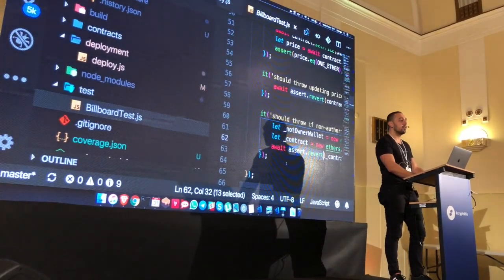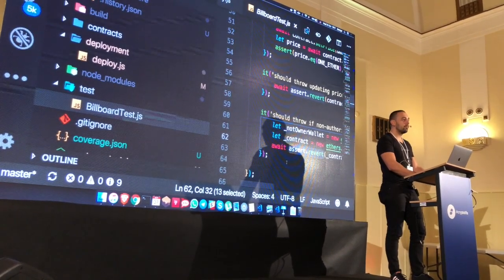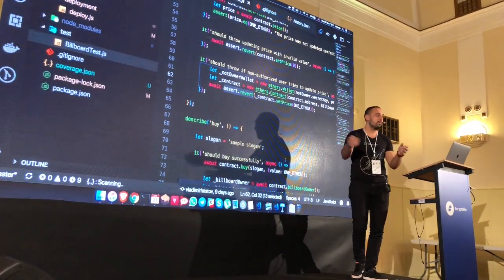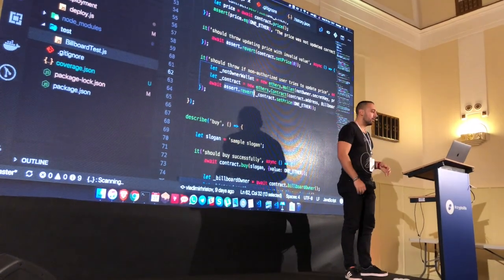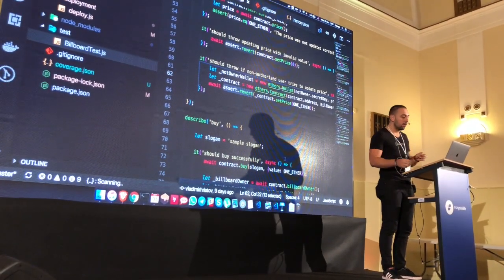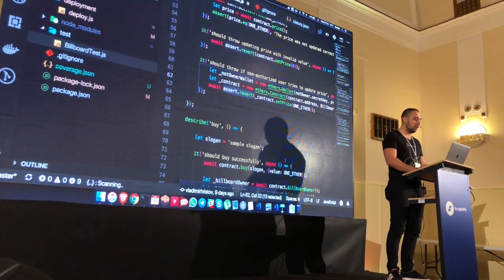How do you guys test for reverts? Anyone? No one? No one tests for reverts? Right, you should test your code for reverts, but normally people just take some util and look for some revert code, and every project that is out there just has this code written inside. So we have augmented Mocha to actually support assert revert. So this is a very augmented Mocha that adds things for developers.